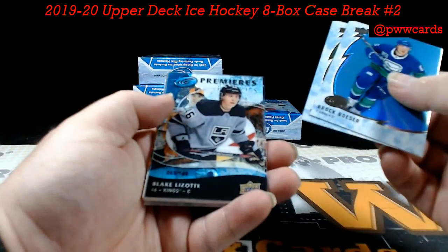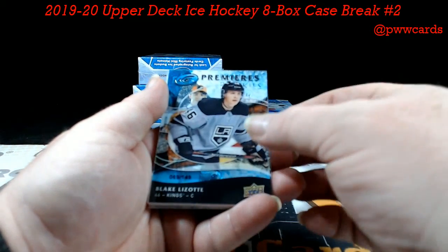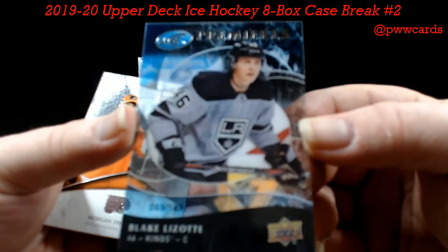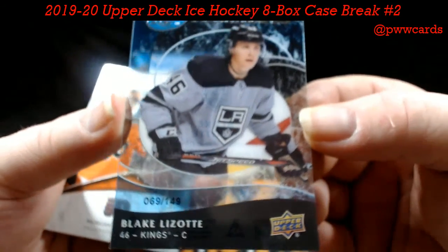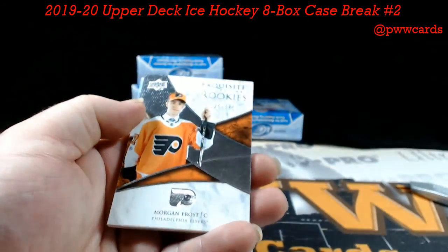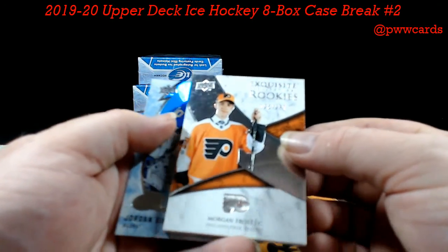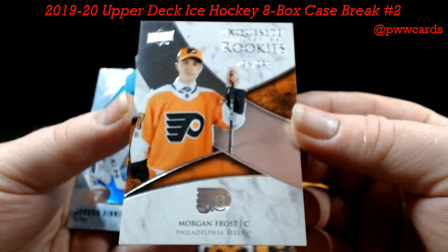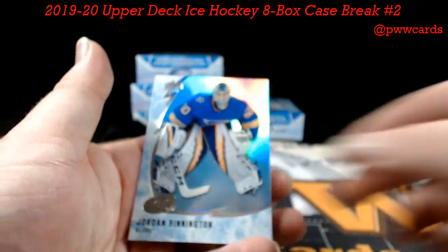Besser, Ratnan. Blake Lizotte to $149. LA Kings, Mike S. Morgan Frost to $2.99, Exquisite Rookies. Philly, Bennington.